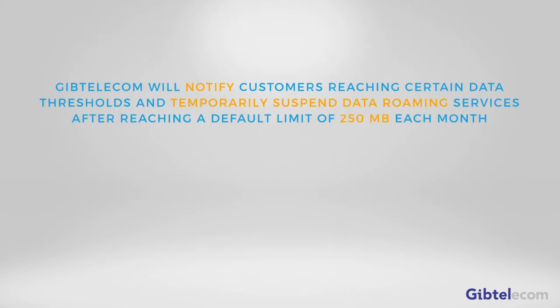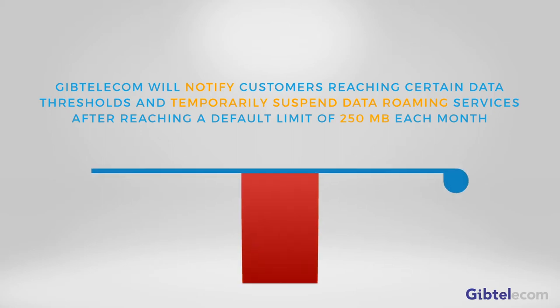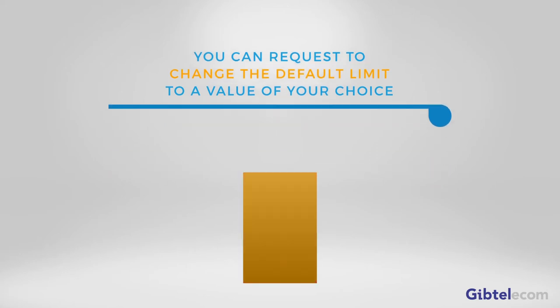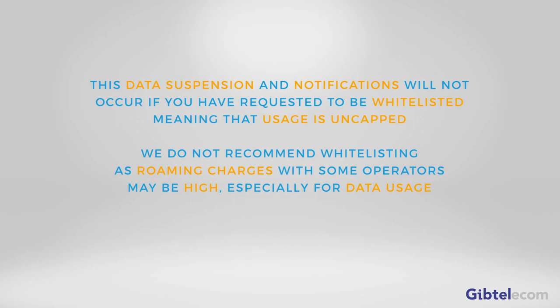To help you keep track of your roaming spending, Gibtelecom will notify customers reaching certain data thresholds and temporarily suspend data roaming services after reaching a default limit of 250 megabytes, the sterling equivalent of 50 euros of data usage, each month. You can request to change the default limit to a value of your choice if you prefer to spend more or less. This data suspension and notifications will not occur if you have requested to be whitelisted, meaning that usage is uncapped.